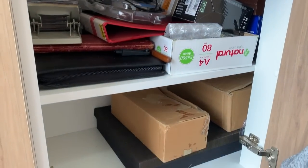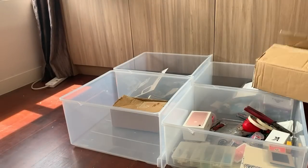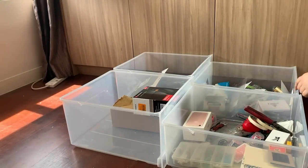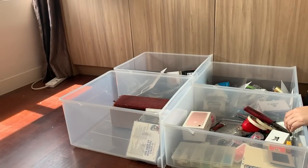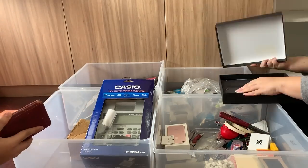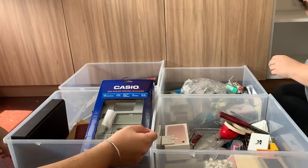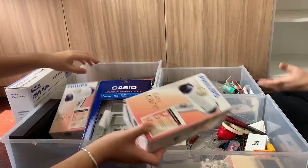Then I started on emptying out the cupboards. Using these old plastic bins, I started to group like items into some broad categories. We have office supplies, tools and items for home repairs, craft supplies, tech and electronics, and things that were still in boxes, either old and sentimental or new and unopened. As you can see, my dad is very sentimental about his things and finds it difficult to part with them.